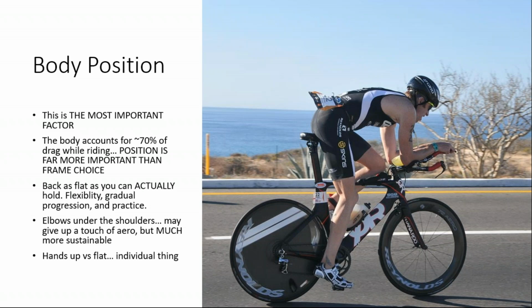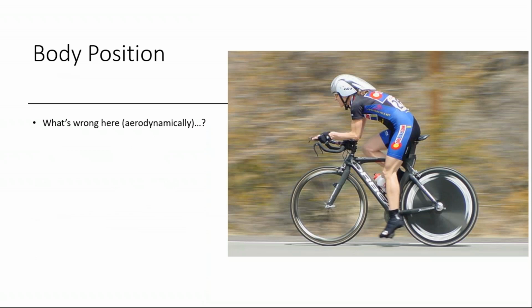So what I would recommend is maybe ride with hands flat for a month, ride with hands up for a month, and just see which one you like better and go with that. Absent wind tunnel testing, that's about the best you're going to do.